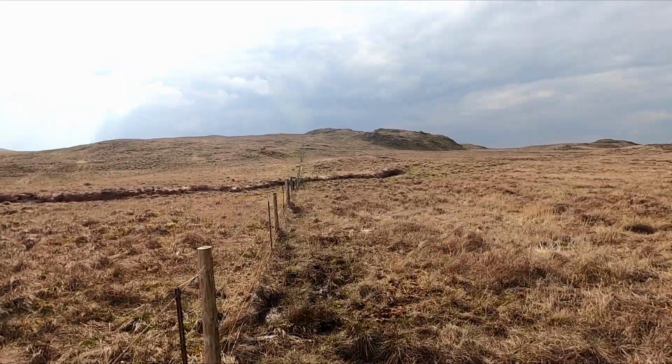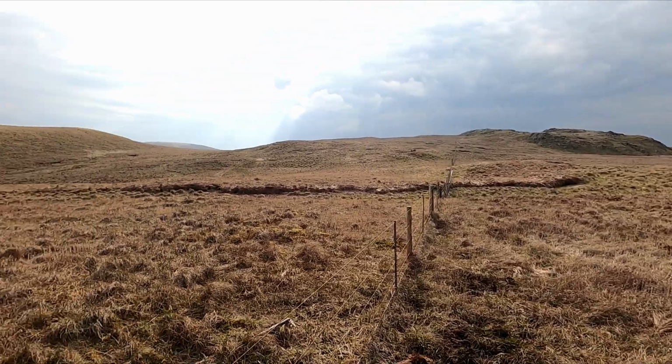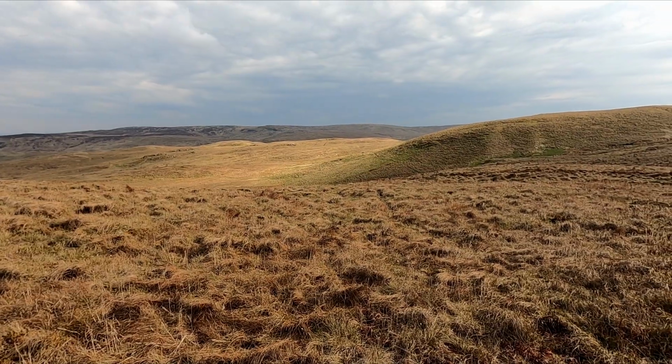The path across the moorland here has all but disappeared, so we're going to stick right to the fence line. And look, there's a really nice bit of sun coming towards us. Hopefully it'll brighten up later.